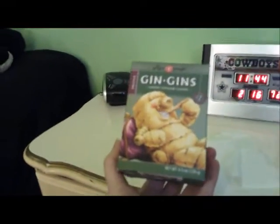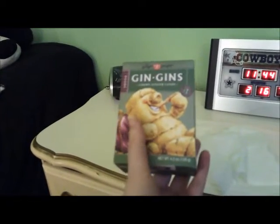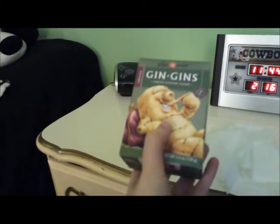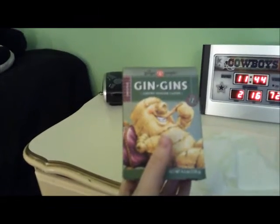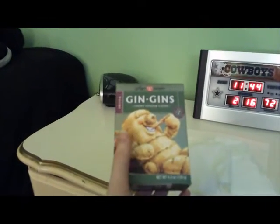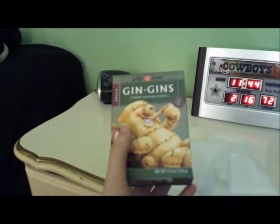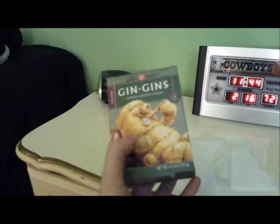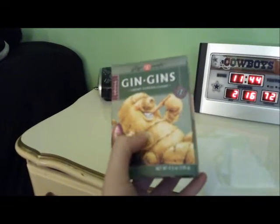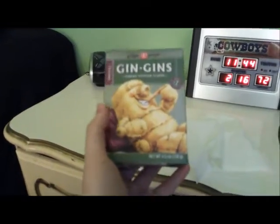But I keep my gin-gins on the top of my nightstand simply because that way it's easier to grab if I'm nauseous. And nausea is another symptom of POTS that I'm blessed with. So I do these, and when these don't work, I take my nausea meds.